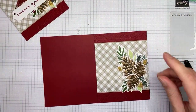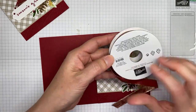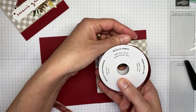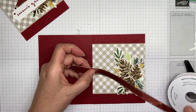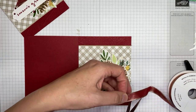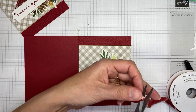So, all right, next up, I've got a little bit of the Cherry Cobbler and Gold half-inch metallic ribbon, which again, is in that same suite of products. So all of these things, if you want to order the big suite, everything's in there and everything's included in it.